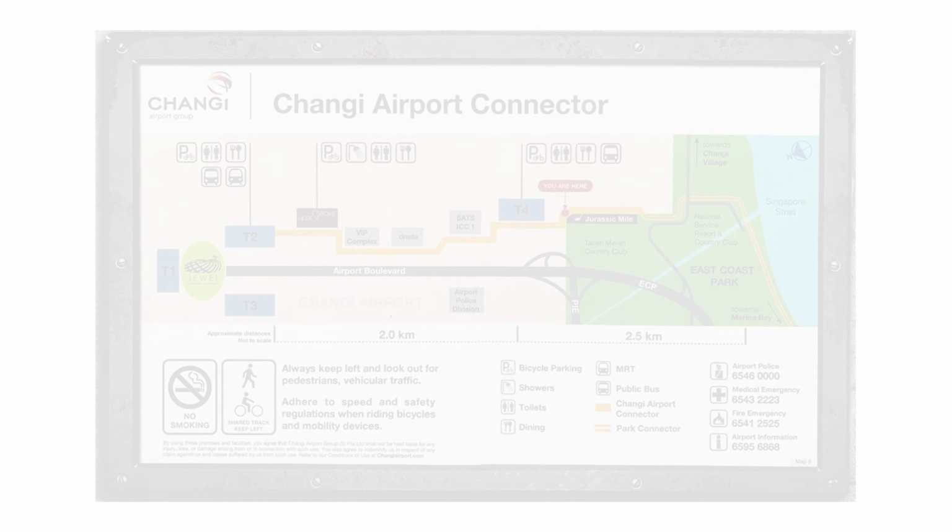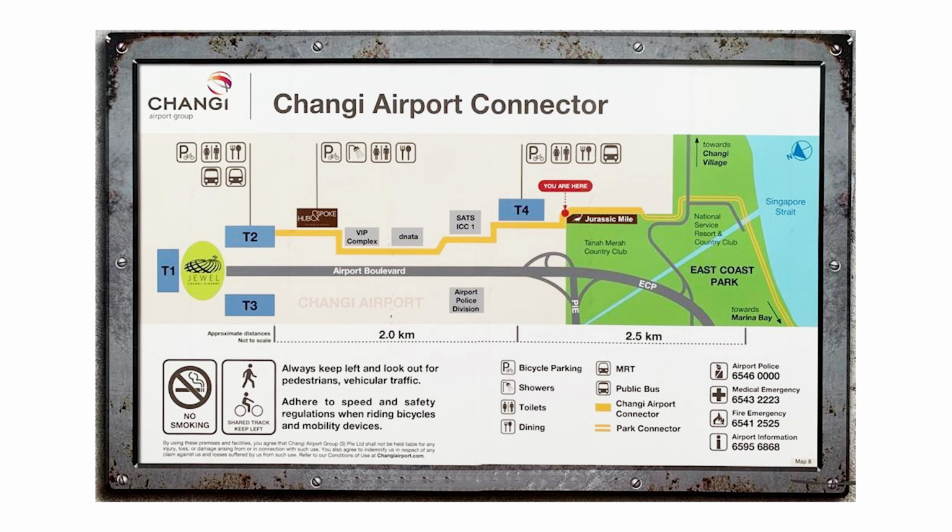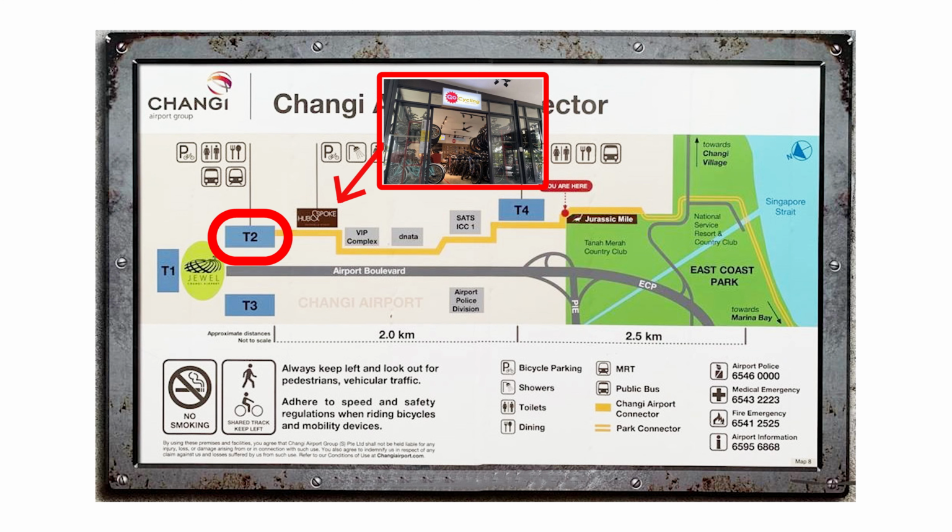As mentioned, if you are interested to get to the Jurassic Mile, here is a map to the place. There aren't any other maps online, but basically what you want to do is to park at the multi-story car park at T2, which is basically Terminal 2, and walk towards Hub and Spoke, which is basically where the bike shop GoCycling is located.